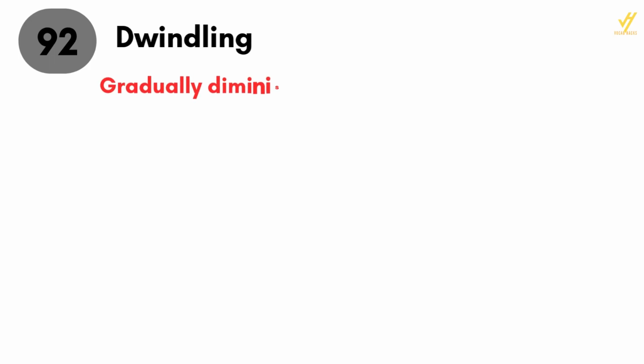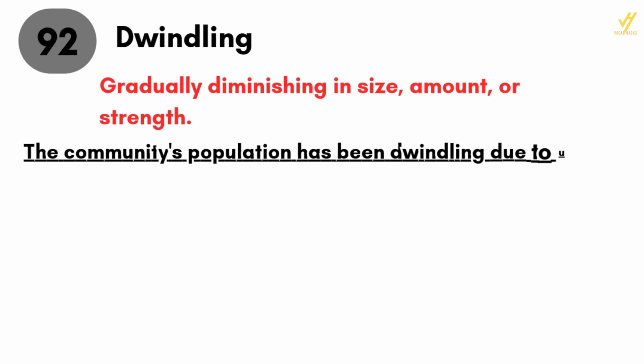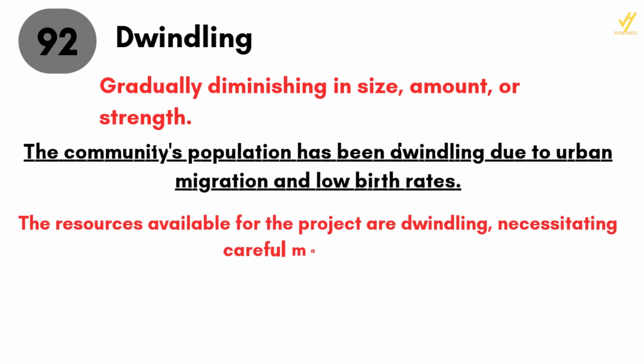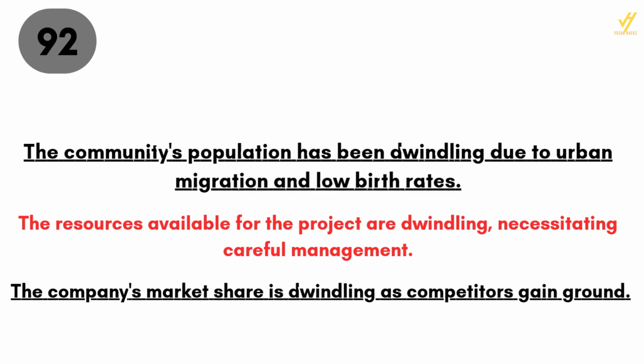Dwindling. Gradually diminishing in size, amount, or strength. The community's population has been dwindling due to urban migration and low birth rates. The resources available for the project are dwindling, necessitating careful management. The company's market share is dwindling as competitors gain ground.